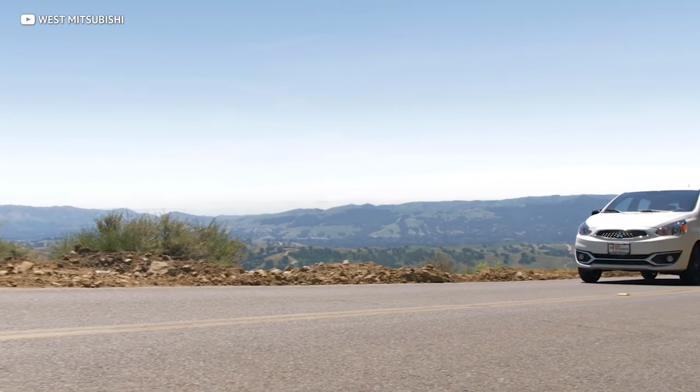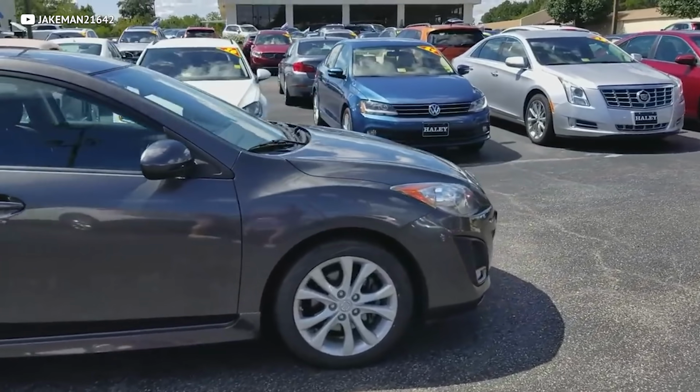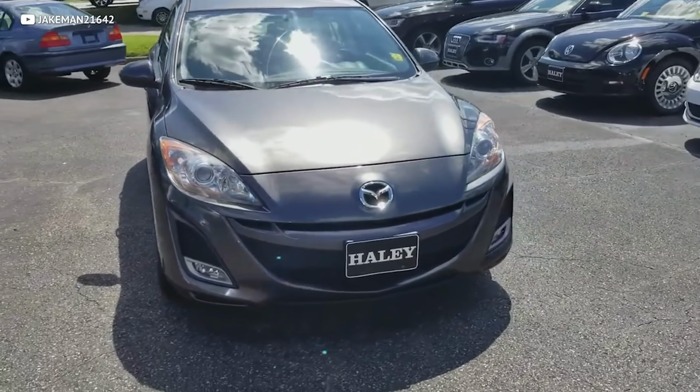So yes, while we here at Ideal Cars love cheap cars, and the Mitsubishi Mirage might be the cheapest car of all time, it's a pretty hard car to love. You're honestly way better off buying any used car for that $10,000 you would have spent on that Mirage new. And if you need a suggestion of a great car to buy for under 10 grand, check out this video up here.